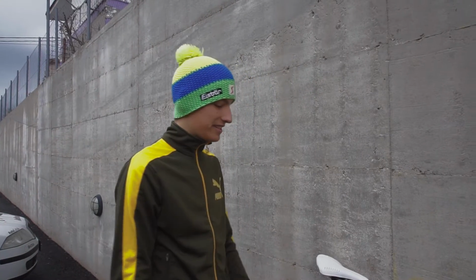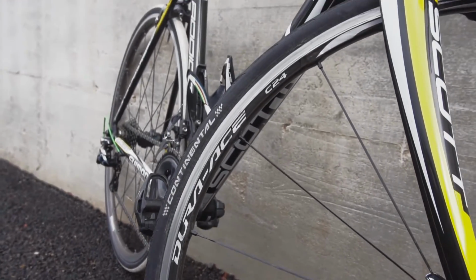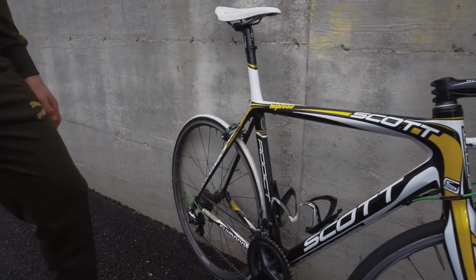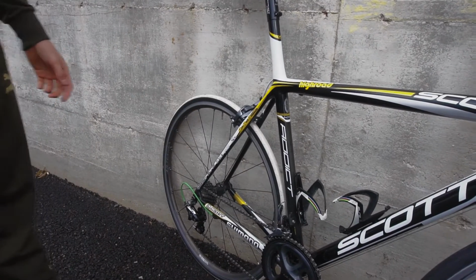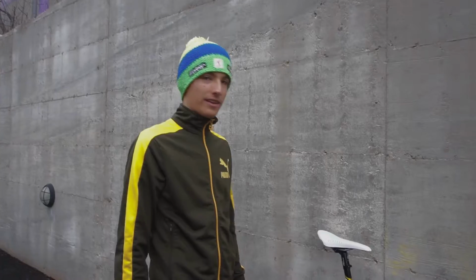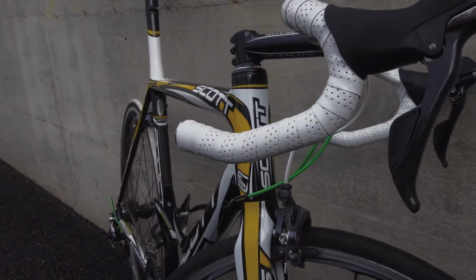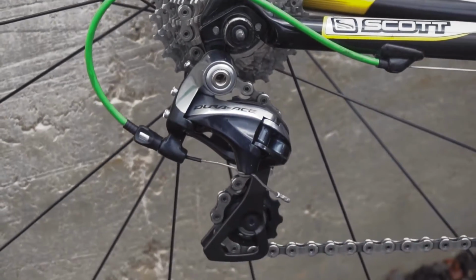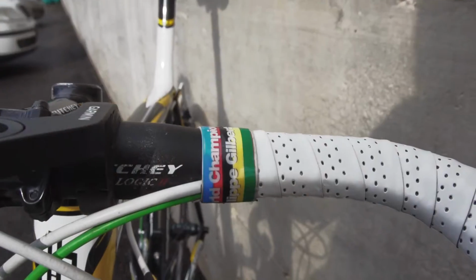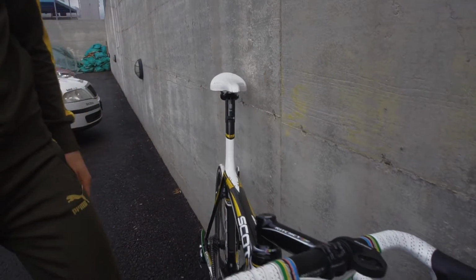Right now, since I am in a training camp, the rear wheel is not Dura-Ace like the front, it's Ultegra. Everything else is like for races. The whole group is Shimano Ultegra, except the rear derailleur, the chain and the wheels, of course. Everything else is Ritchey World Champion Series.